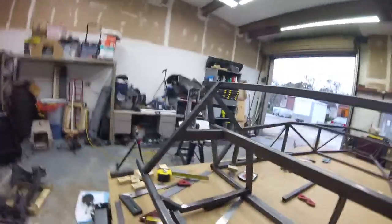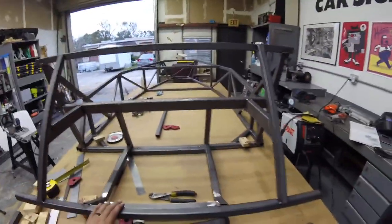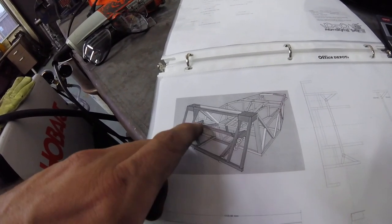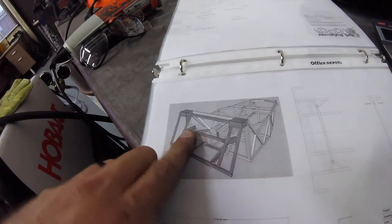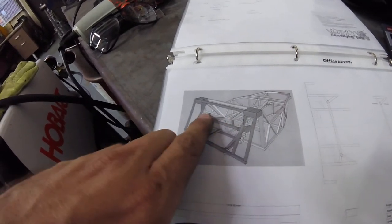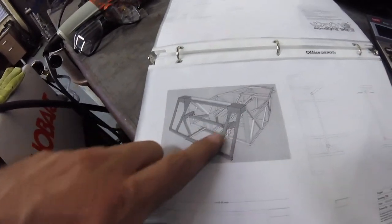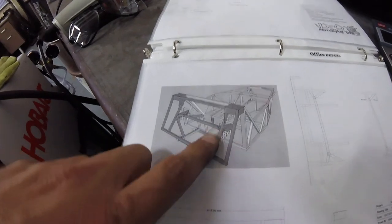Right now, I'm figuring out how I want to mount the diff. What they got going on here is this beam that goes across the middle, and he's got these two round buckets that a 12 millimeter bolt goes up through, and then the nut goes on the top, and that way your bolt's out of the way. It's not sticking up. It's recessed down inside that bucket.